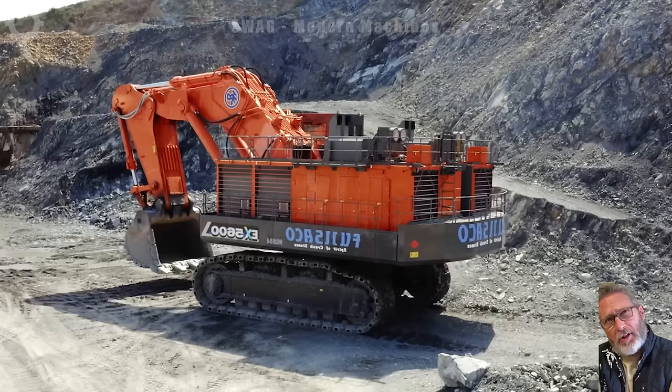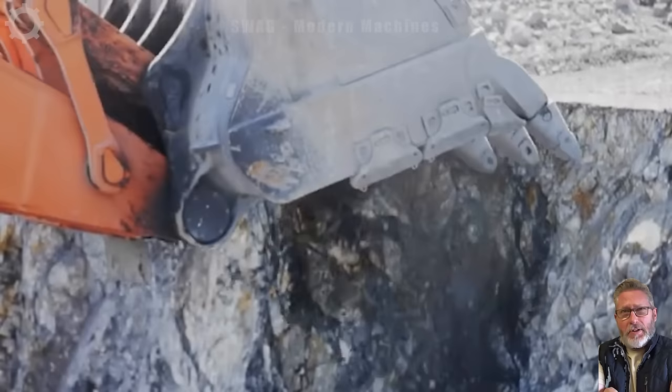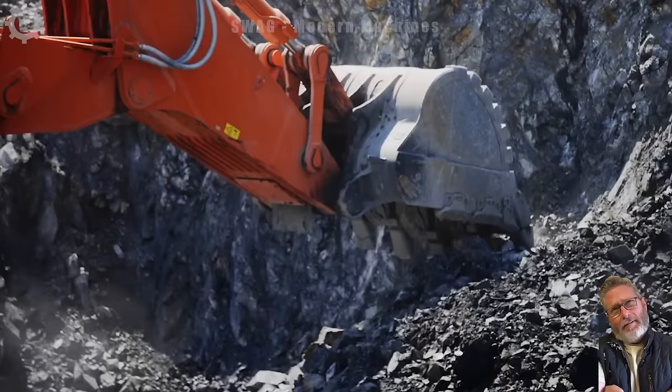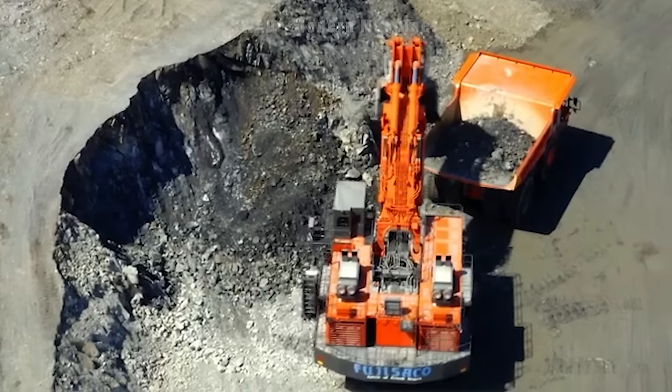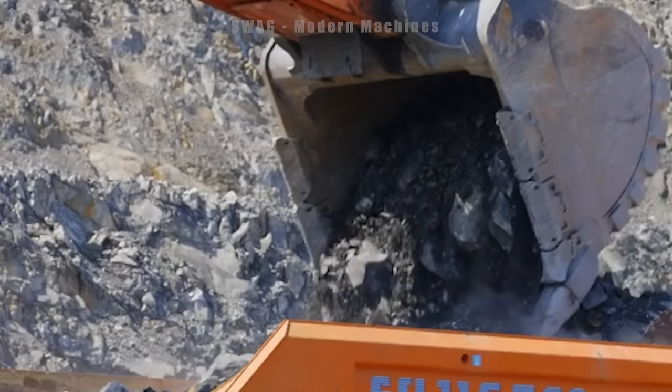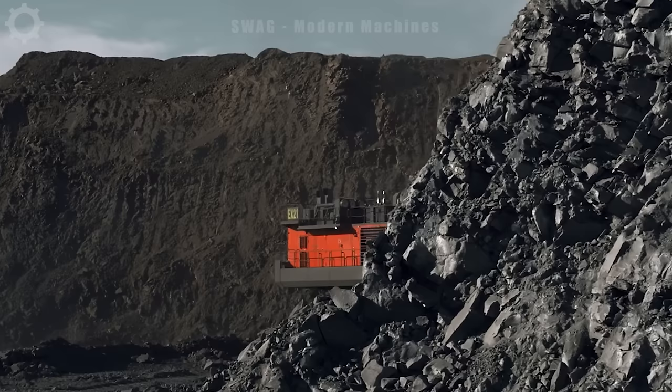The EX-8007, a colossal excavator utilized in expansive mining and construction locales, stands as a robust machine crafted for large-scale mining operations. Boasting an operational weight of around 811 tons, this behemoth features a diesel engine capable of generating up to 3,500 horsepower. Complemented by a spacious excavator bucket, holding an impressive 43 to 45 cubic meters.